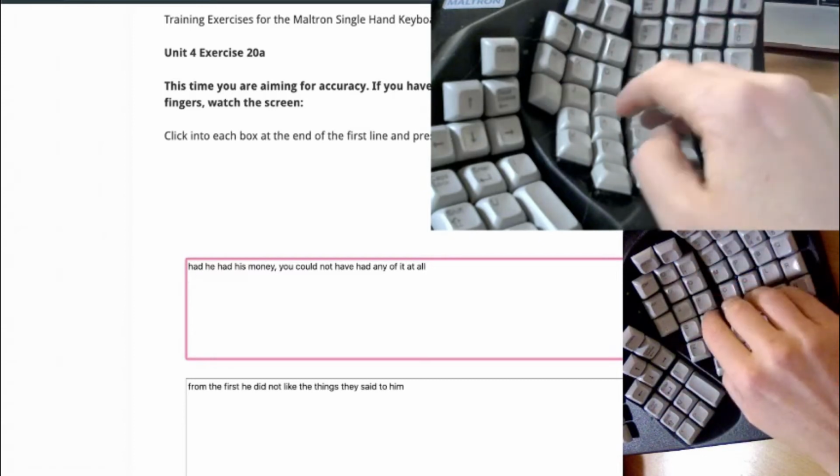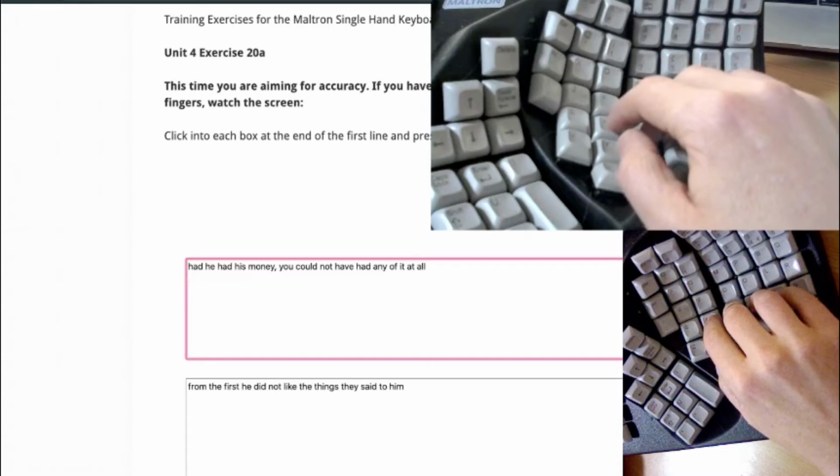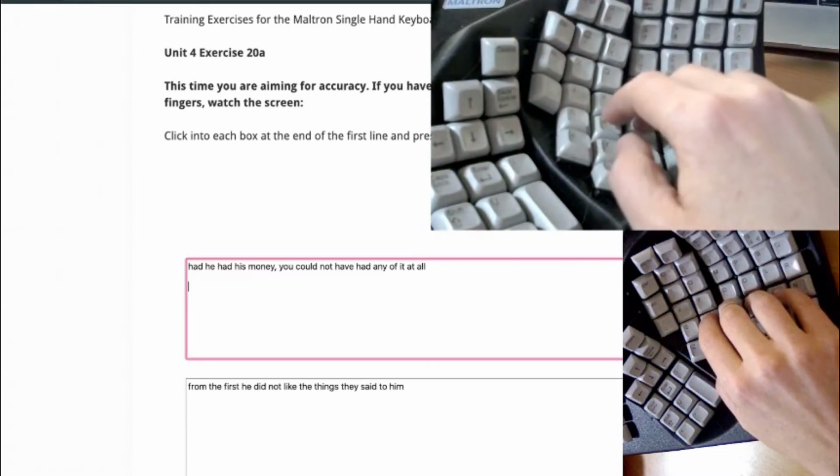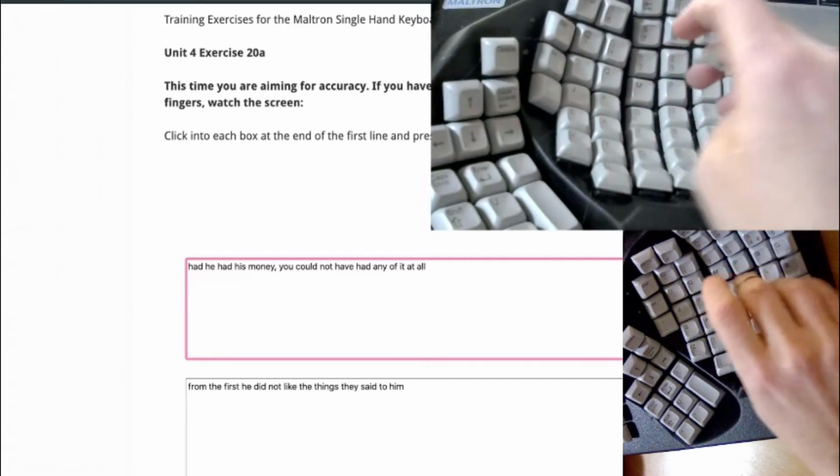So I'm trying to more actively get in the habit of touch typing when I know where the keys are, and just taking my hand off and looking and then touch typing again. But it is still extremely slow. So we'll see how we're going.